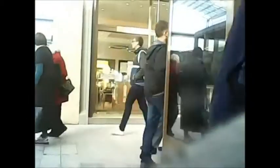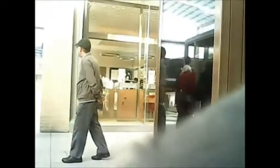Good. Does the number 2 or 3 bus go from here? That's outside, so it will be Norfolk Street. So the quickest way is down the escalator, out right, back to Castle Street, Norfolk Street, and it's along there. But it'll be on the map as well. Thank you very much. Take a map. Oh, I've got one here. Thank you very much. You're very welcome. Okay, bye-bye. Thank you. Bye-bye.